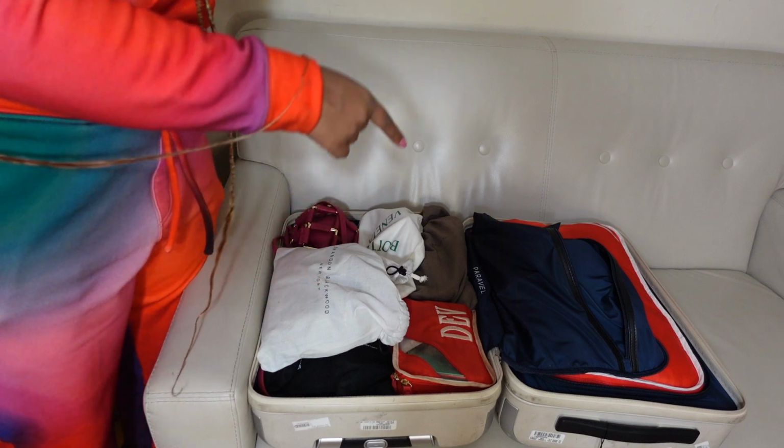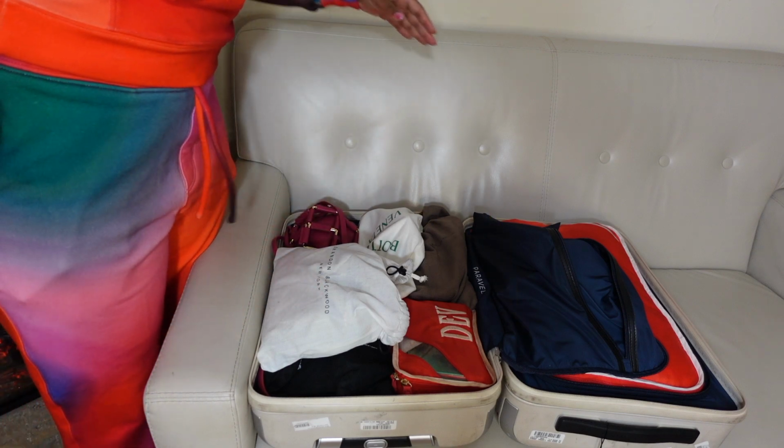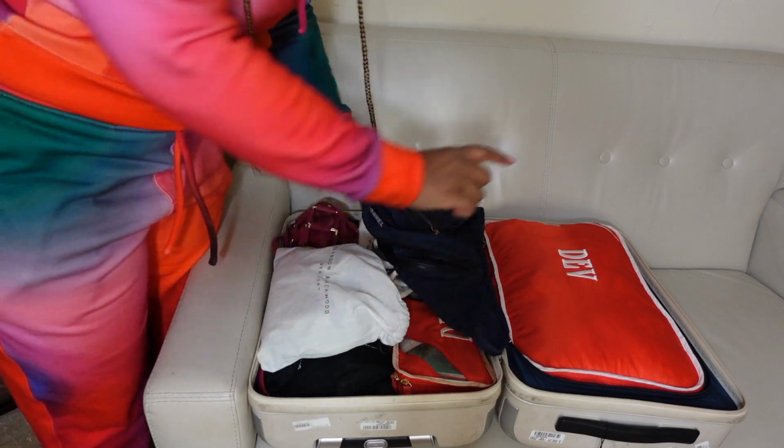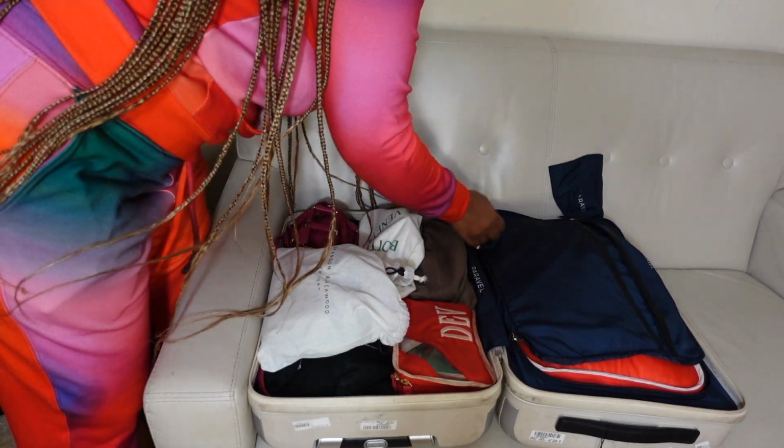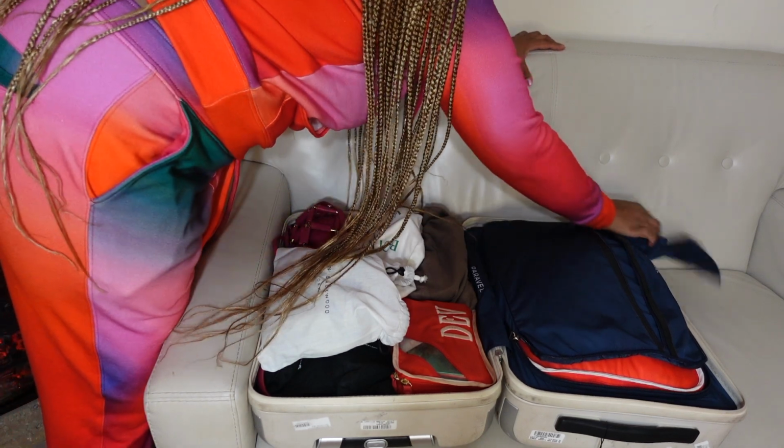Okay, got my suitcase together. So here on one side is the large packing cube with all of my clothes. So I just zip this side up.